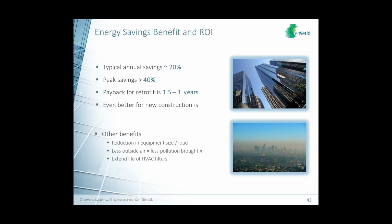So let's talk a little bit about the benefits. The unit can be retrofitted in essentially any building. You can put it on the roof, if you have rooftop units, you can put it in a mechanical room, in a plenum. Typically, what you find is about 20% reduction in the energy usage of the HVAC systems worldwide, year-long. The impact is much larger during the peak season, especially in the heat of summer. You can see impacts of 40%, and we've seen even 50% reduction in the power load on the chillers in hot climates. When you aggregate over the course of the year, you see a retrofit payback of about 1.5, 2 years, sometimes 3 years.